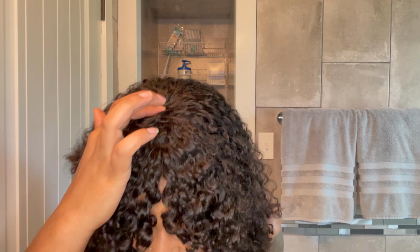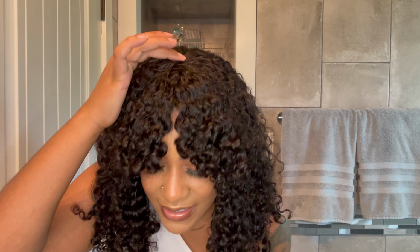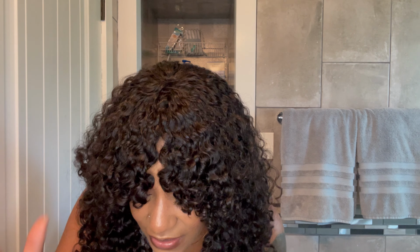But another negative I would say is right here at the top, you can kind of see the track right there at the closure. And I was going to pull this hair forward to kind of cover that, but then I would just have to blend that in with the bangs and cut it, and it was just too much. So I may do that at a later time, but just want to make you aware that this closure here at the top is visible unless you manipulate it. You will have to play with it.